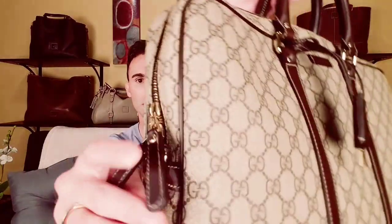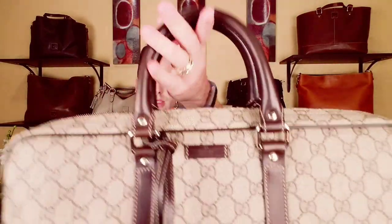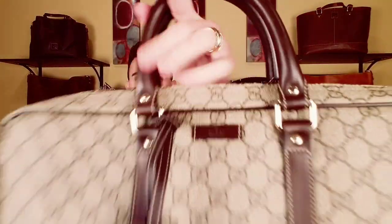It does have the double zipper pulls here. So they're just leather zipper pulls. And then the rolled leather handles. And this is Gucci right there. And these are made in Italy. So let me open it up. The zippers are fine, just a normal zipper. So nothing crazy. The inside of this one is a tan color, which I like.